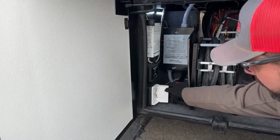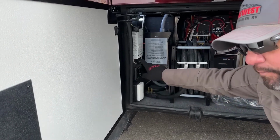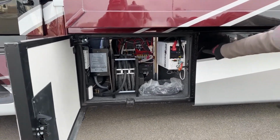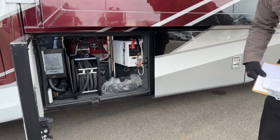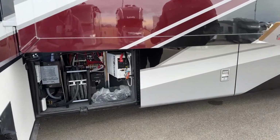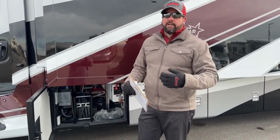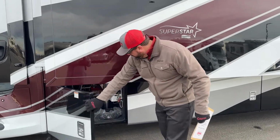And then down below here, we've got hookups for cable. If you're at a campground that has direct feed for park cable, that's located there. And then over here on the side, we've got the inverter for the coach. It's your charger for the coach when you're plugged into 50 amps, and it also is your inverter when you power it on to power things like your refrigerator, some of your TVs, select outlets in the coach. Some of your electrical can run off of the inverter.